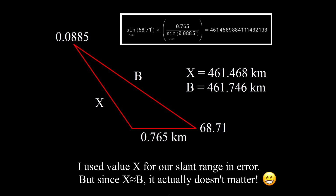After crunching the numbers, we see that the slant range to the International Space Station is 461.468 kilometers. That is a difference of only 10 kilometers from the original value that Astronomy Live had in his video. But with that said, let's now utilize this slant range to find the altitude of the International Space Station, and we will find that altitude over a curved Earth and a flat Earth to show that there really isn't much of a difference.